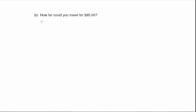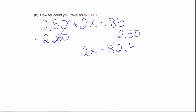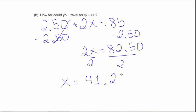How far could you travel for $85? Well, it's still going to cost $2.50 to be picked up and $2 for each mile. And we want this to cost $85. Subtracting 2.50 from both sides gives that 2x should be equal to $82.50. Divide both sides by 2 to get that we could travel a total of 41.25 miles.